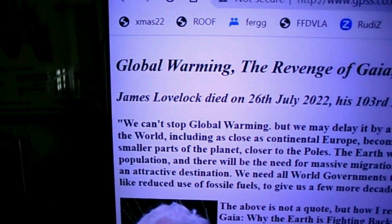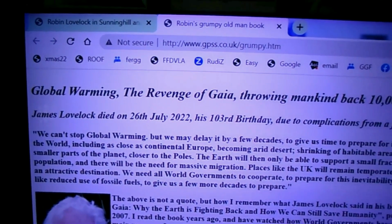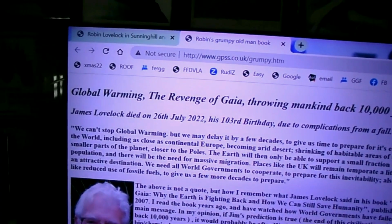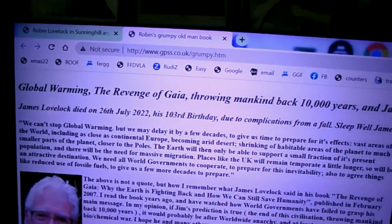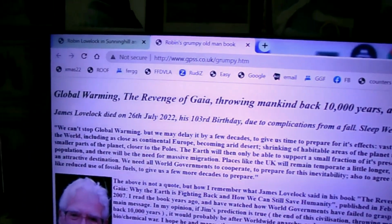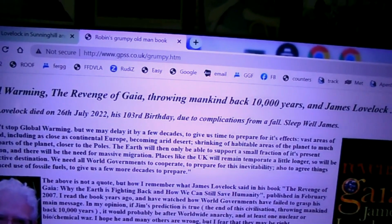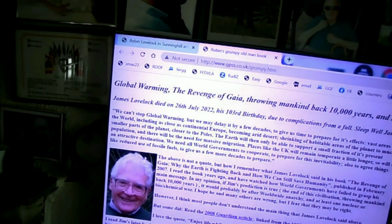We can't stop global warming, but we may delay it by a few decades to give us time to prepare for its effects. Vast areas of the world, including as close as continental Europe, becoming arid desert, shrinking of habitable areas of the planet to much smaller parts of the planet, closer to the poles. The Earth will then only be able to support a small fraction of its present population, and there will be a need for massive migration.